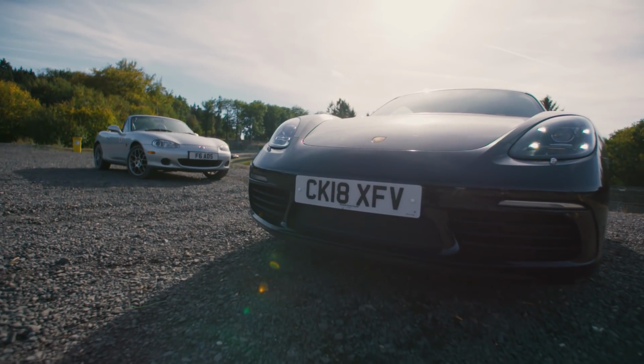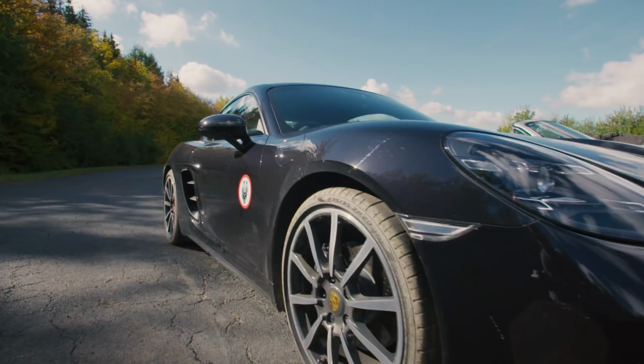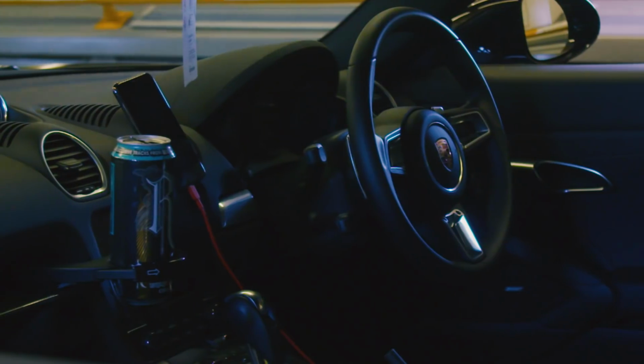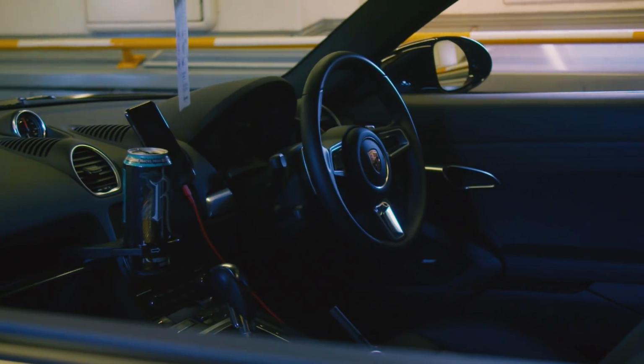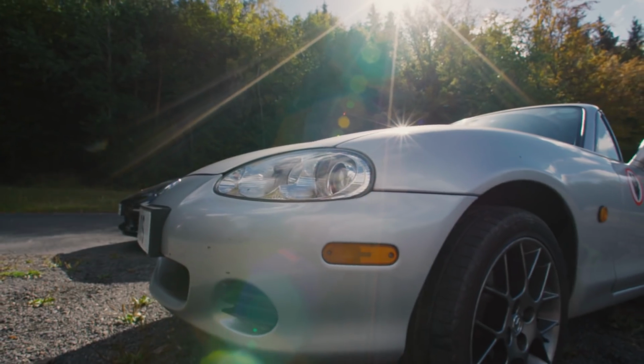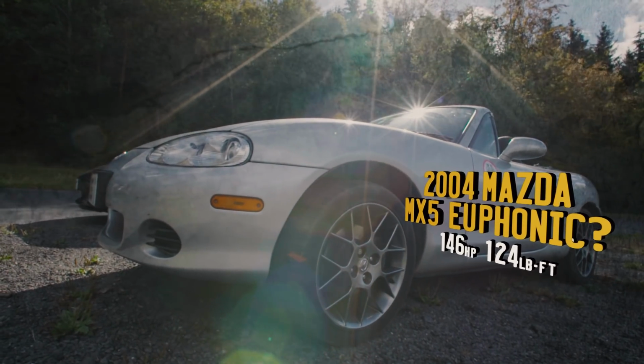For this trip, we have two different vehicles. It's a 2017 Porsche 718 Cayman S. It's got a 2.5 liter boxer engine making 350 horsepower. This is a 2004 Mazda MX5 Euphonic, which is the limited edition.